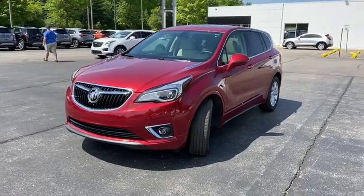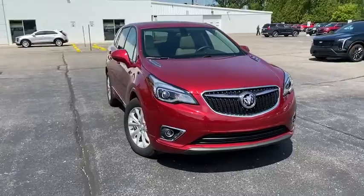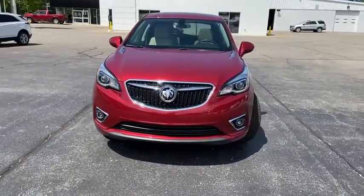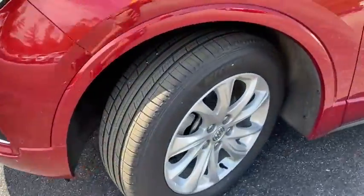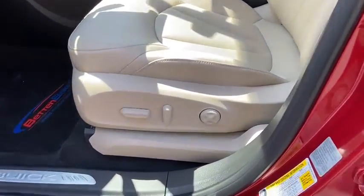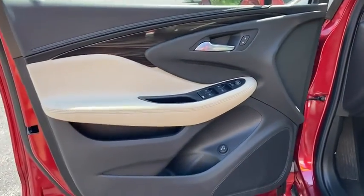Make a great choice today with the 2020 Buick Envision. Envision is a luxury crossover designed to turn heads and welcome you in with its quality craftsmanship, spirited performance, and conversation-friendly cabin that will make your driving experience worthwhile.